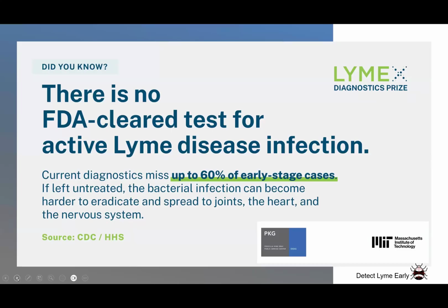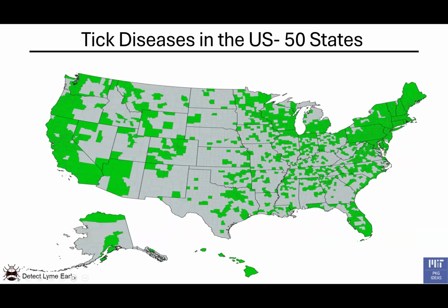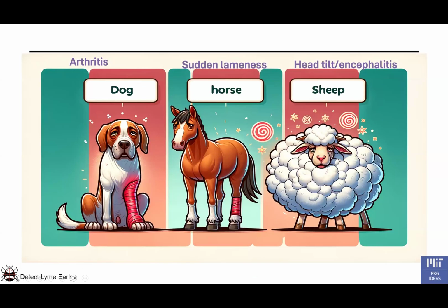Shockingly, there's no FDA-cleared test for active Lyme disease infection, and current diagnostics miss up to 60% of early-stage cases. Cases of Lyme disease have tripled since 1990 and it has now been detected in all 50 states. It doesn't just affect people; domestic pets, horses, and livestock are also affected.